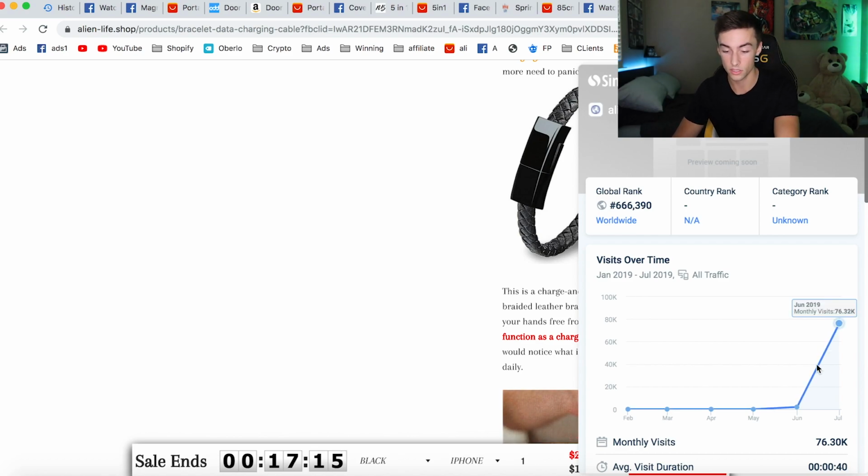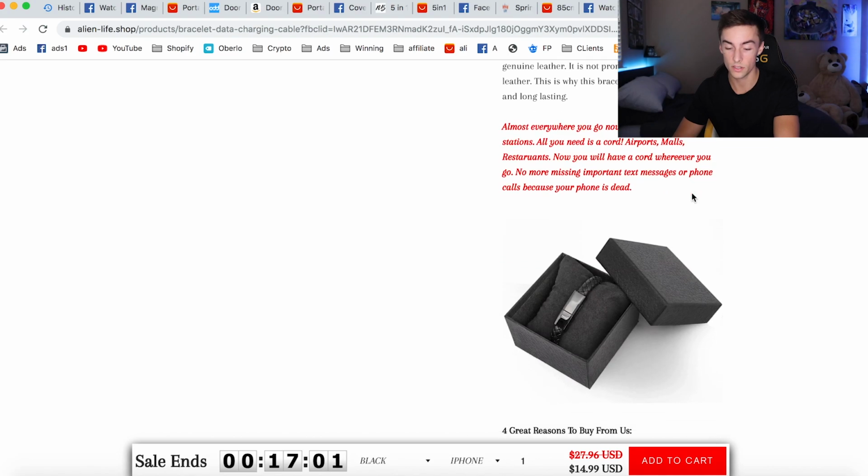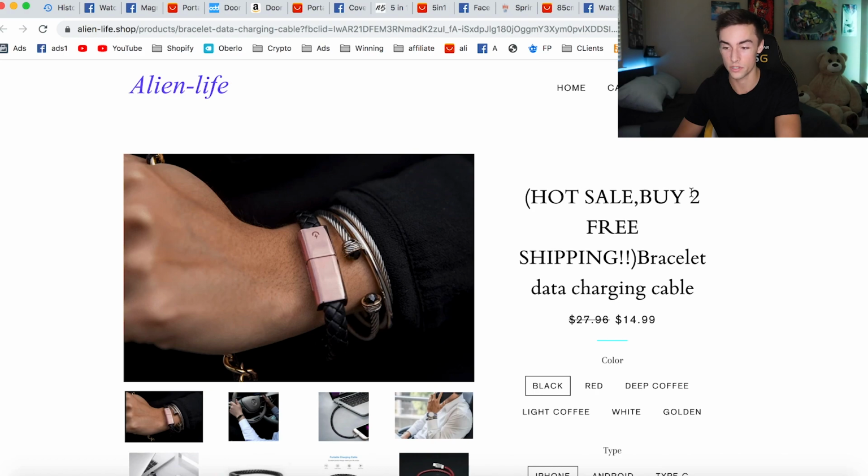It looks very discreet. If you look at the images right here, it looks pretty dope. So you wouldn't even assume that that's the charger. This could come in handy. They're selling it for $14.99, $15. We can get it for around $2, so there's around a $13 profit margin.